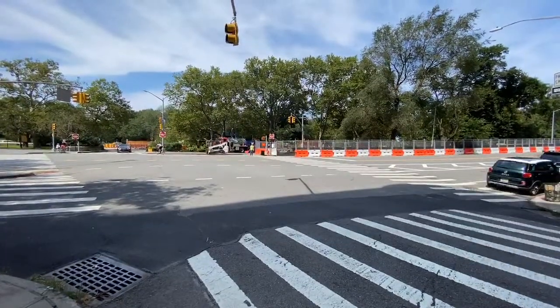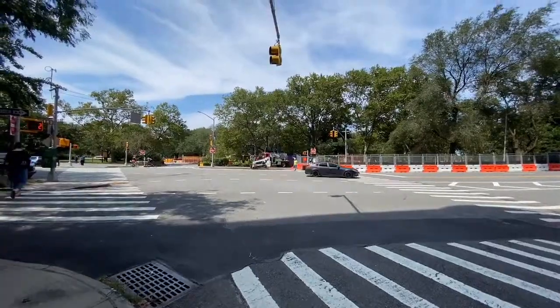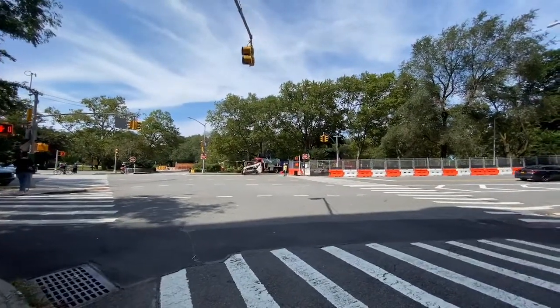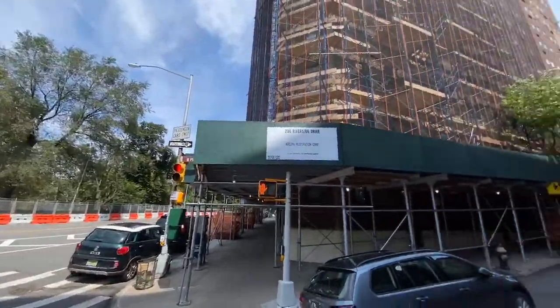That's a private service road that splinters off the main Riverside Drive. Well, thank you so much for letting us know, Debbie. It's very nice that there's a tiny little road here.